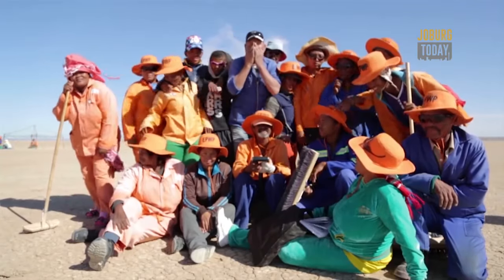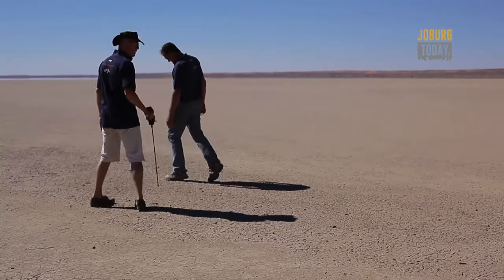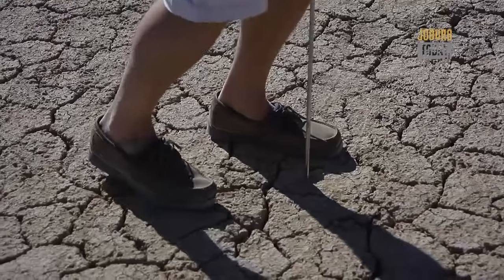The reason why we cleared the stones by hand was that you have to keep the footprint that you make on the pan as small as possible, because the reason that Bloodhound is coming here is because the surface that is here currently is the surface that they're looking for.